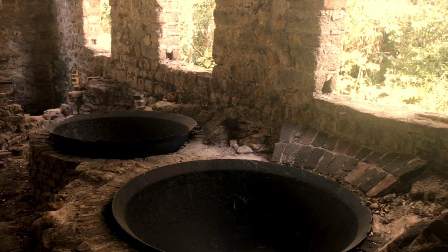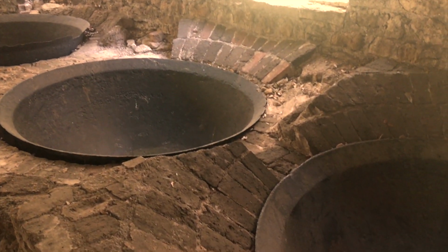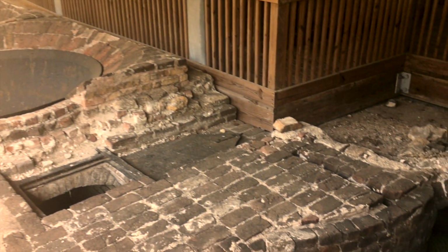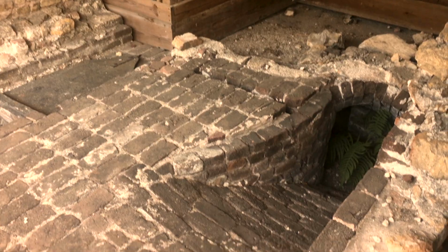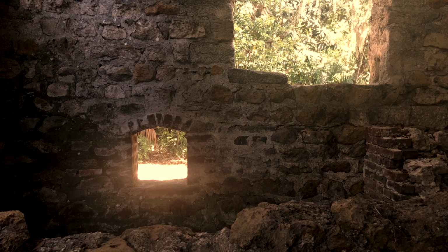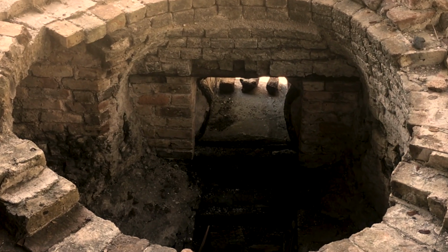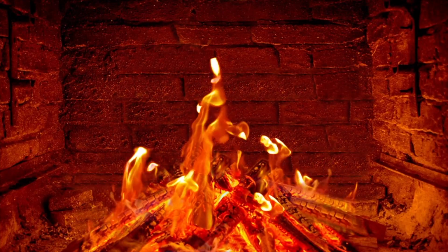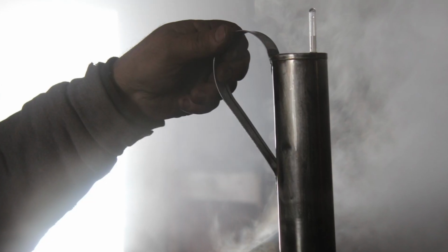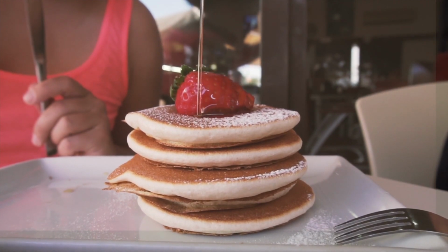The extracted juice is then brought over here to these giant vats, where it will be boiled to bring any impurities to the surface. Once the liquid reaches 190 degrees, a foam head, or skimmings as they're called, will rise to the top and will then be skimmed off and discarded. A wood-burning furnace will heat the liquid to precisely 227 degrees Fahrenheit, at which point the sugar solids are just thick enough to give the cane syrup the right consistency to be poured over your pancakes or biscuits.